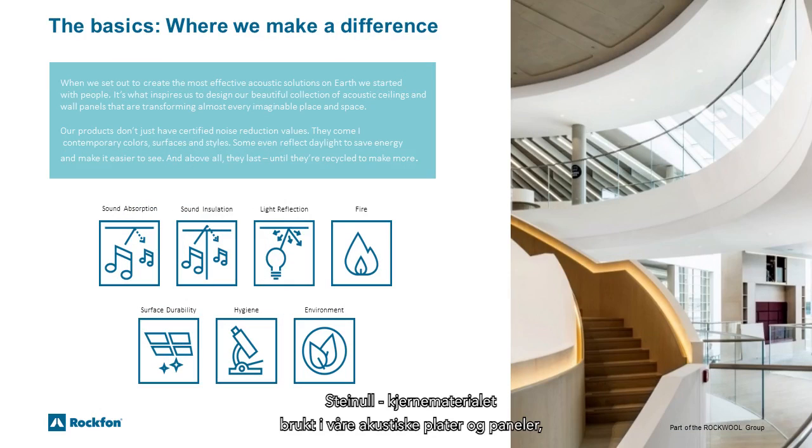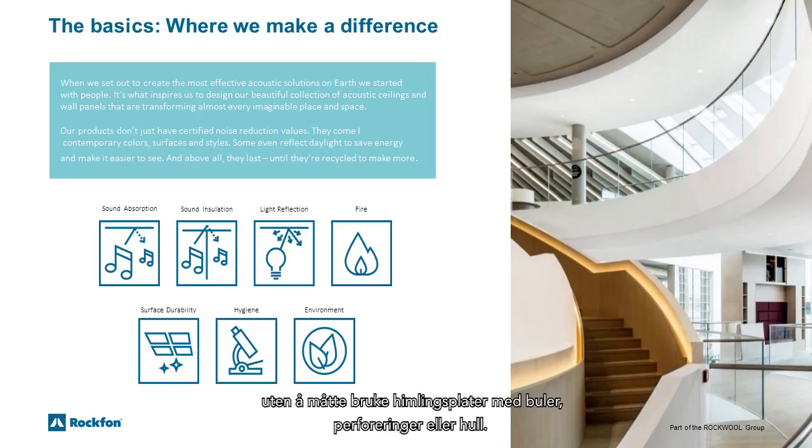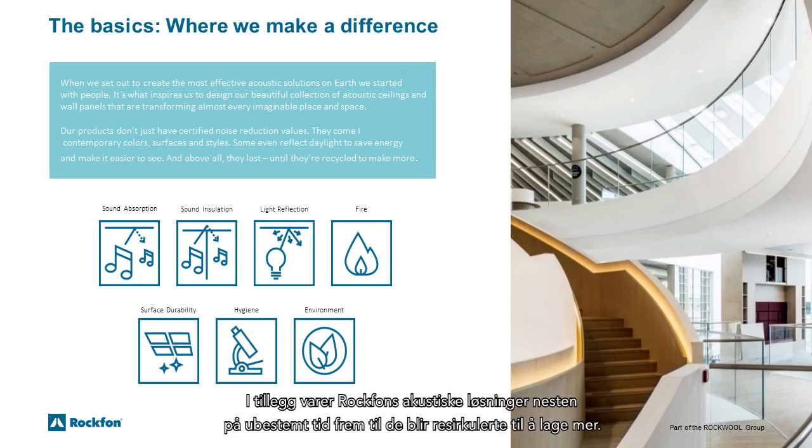Stone wool, the core material used in our acoustic tiles and panels, is by nature a highly sound absorbent material. This allows you to achieve high levels of acoustic comfort without having to use ceiling tiles with dimples, perforations, or holes. Besides, Rockfon acoustic solutions last almost indefinitely until they're recycled to make more.